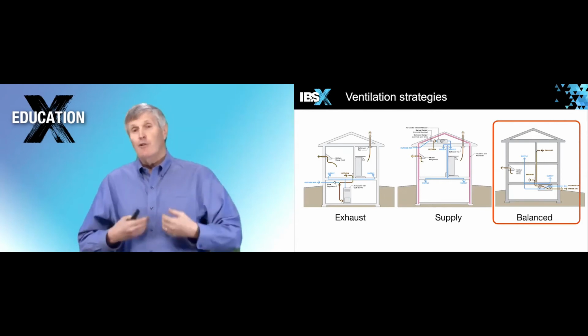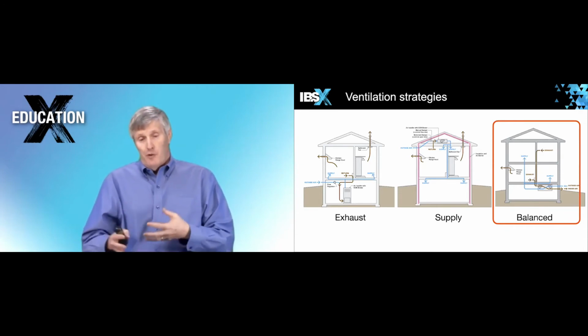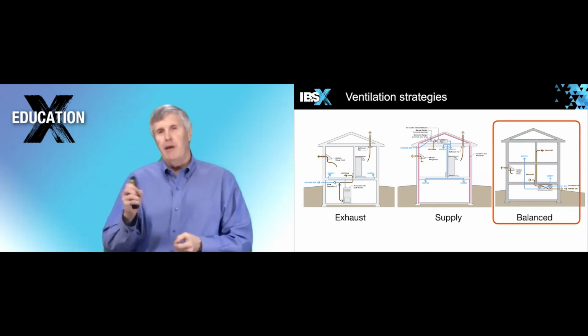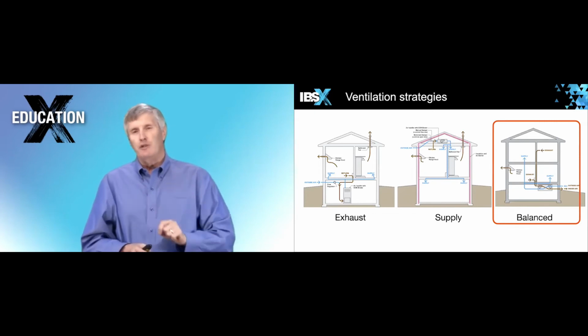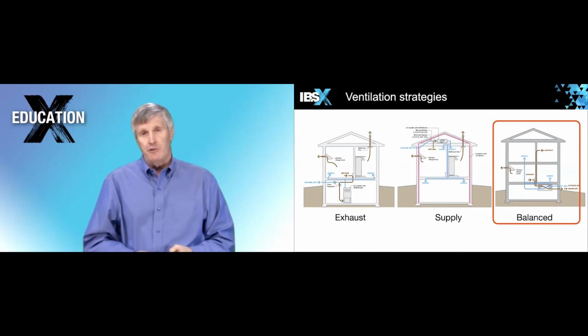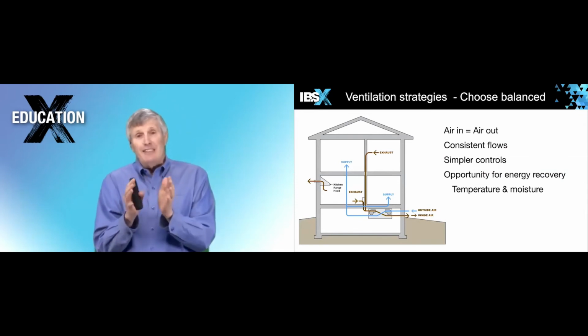Balanced ventilation. Of course, I'm going to advocate in high performance for energy recovery ventilation, but you should be moving yourself towards balance. Make a note, if you're at exhaust or supply only ventilation, in the next 1 to 2 years, you should be switching to balanced ventilation with energy recovery if you're going to call yourself a high performance home builder. So choose balanced. Air in equals air out, that consistent flow.